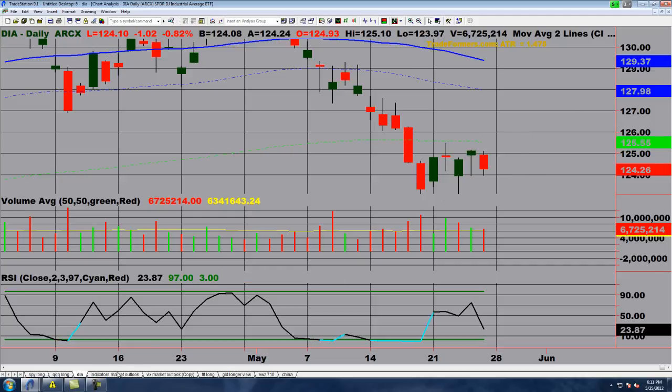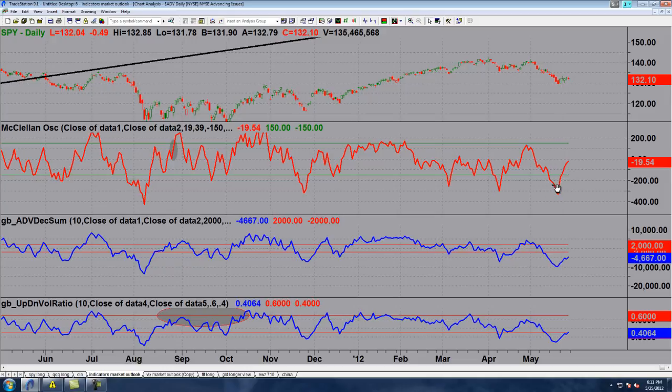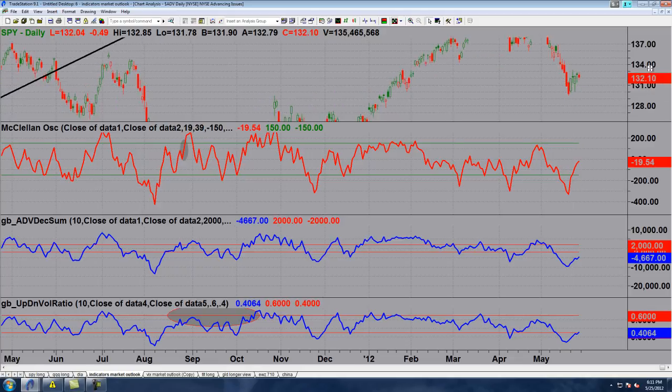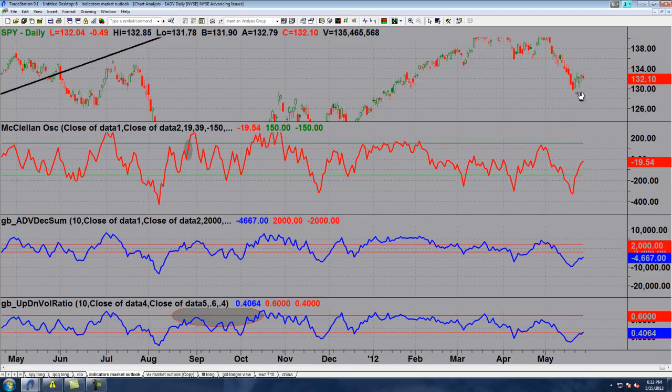Okay, let's quickly move to some of the market indicators. You can see McClellan oscillator, intermediate term. We got the buy signal. You know, we talked about the hook. We got the hook, went through the critical level, and on an intermediate term basis over the next couple weeks, this is indicating a buy. So far, the buy has not materialized into much of a rally. Certainly, you can get a test back here with this still being intact.